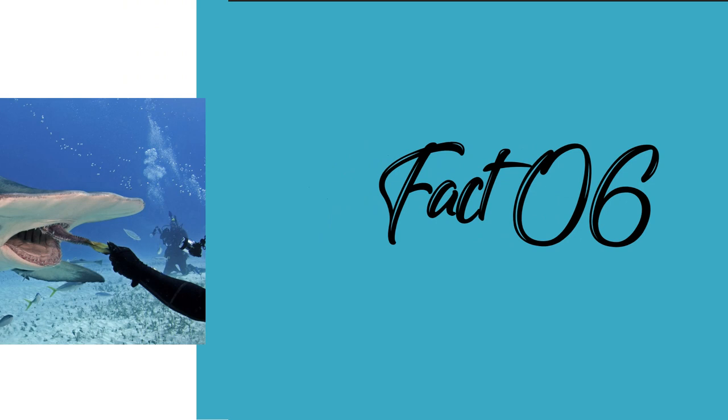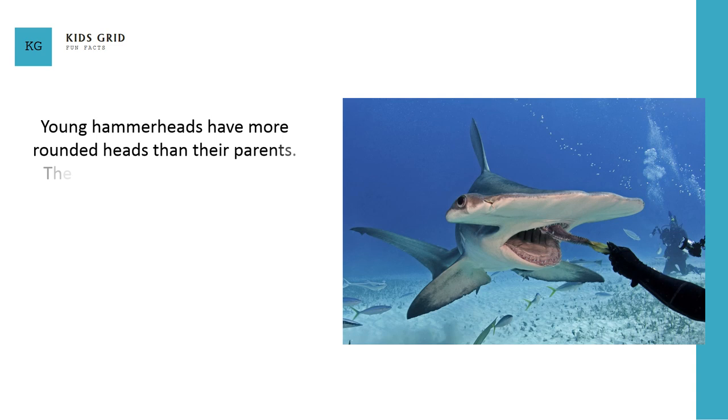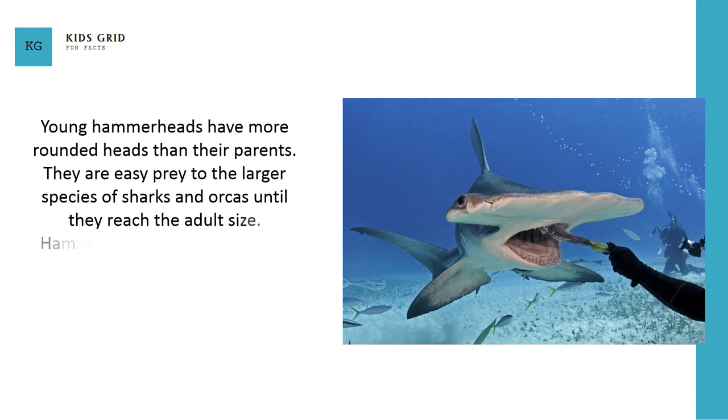Young hammerheads have more rounded heads than their parents. They are easy prey to the larger species of sharks and orcas until they reach the adult size. Hammerhead sharks can survive between 20 and 30 years in the wild.